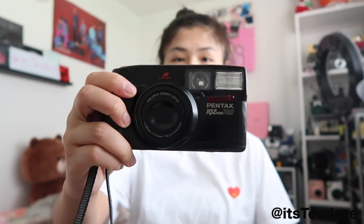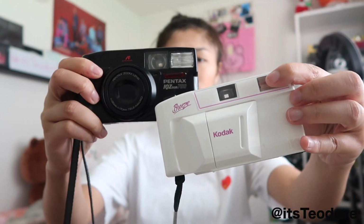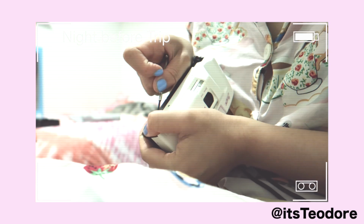It also comes with its own strap, see, and it even has this little thing to put on your shoulder, which is so nice and convenient because it is really heavy. So that is the pictures we're going to be looking at today. So yeah, let's go.